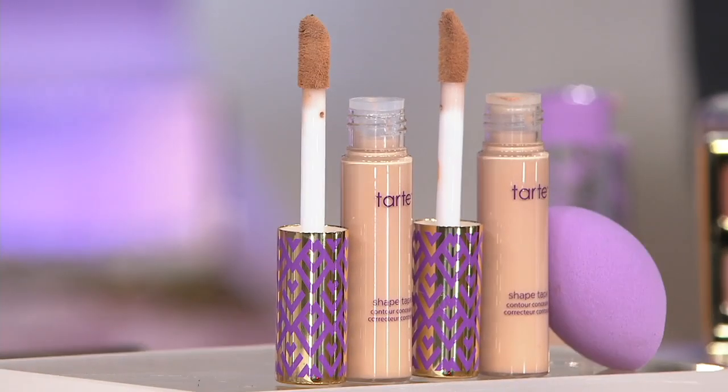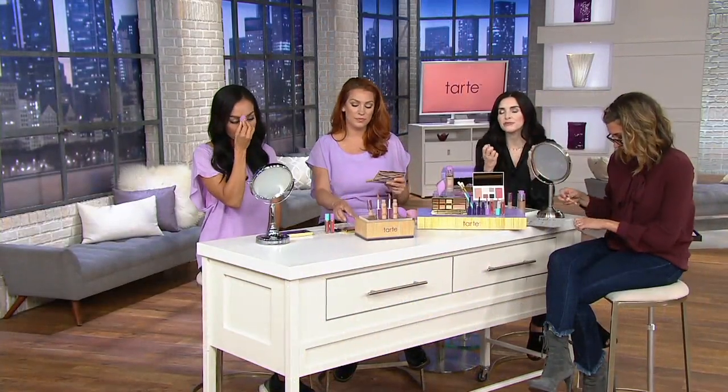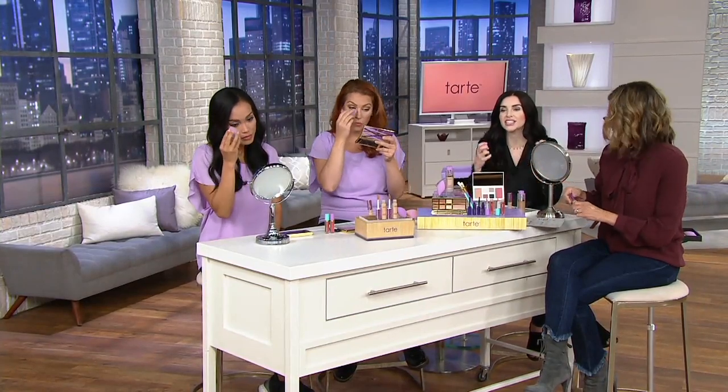Jen, why is it so different, and why is it called Shape Tape? It's unlike anything you've ever tried. It's going to change your life, because it is full coverage, long wear, and it doesn't crease, cake, or crack. It moves with your skin.